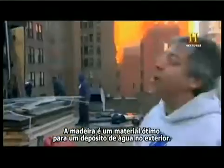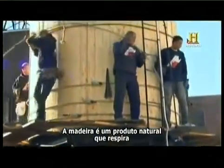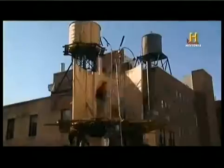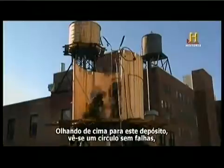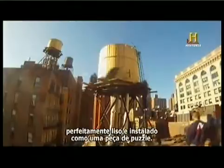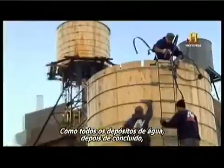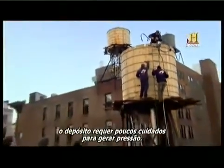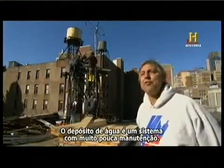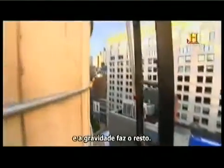Wood is a great material for an outdoor water tank. Wood is a natural product. It breathes. It does very well outdoors. When you actually look at this tank from the top, you will look down and you will see a true circle, perfectly milled and installed like a big jigsaw puzzle. Like all water towers, once completed, the tank will require very little attention to do its pressure-generating job. The water tank is a very maintenance-free type of system. A small pump in the basement fills the tank and gravity just does the rest.